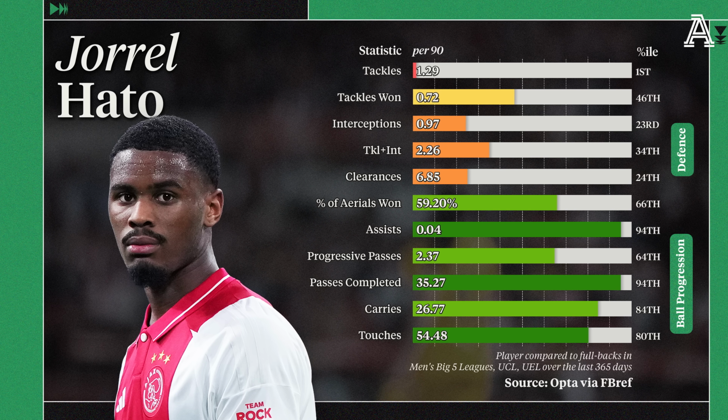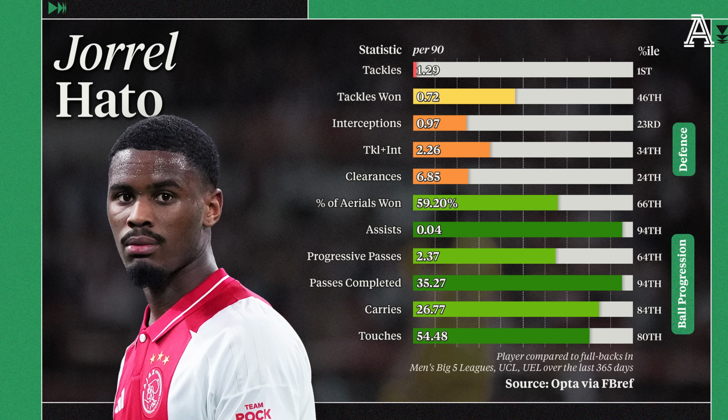There are a couple of other options on the market right now who do fit this kind of role. Jorrel Hato has been used as a left-back and a left-sided centre-back by Ajax over the last couple of seasons, making him a perfect candidate.